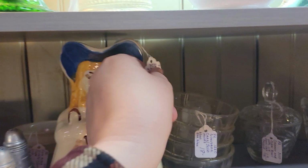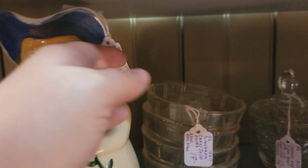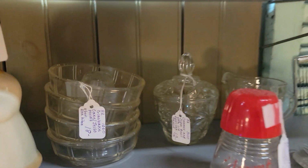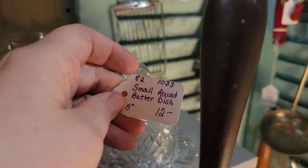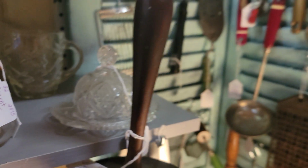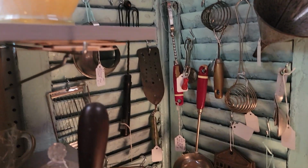A little Bo Peep for $19.20. That's from Shawnee. She's in pretty nice shape. And she's 8 1/4 inches tall. Cute little white cliff dish here for $9.60. Little butter dish for 5 inches, and you can see she's got some great vintage kitchen tools in this corner here.